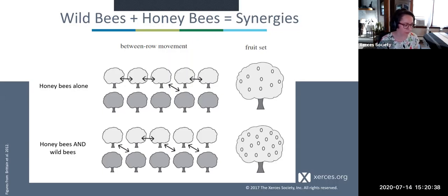So pollen basically has to come from that different variety, and many orchards are set up with single variety rows. So you have the same variety going down a row, and then the next row will be a different variety. So if you want to achieve good nut set, you want bees moving between your rows. But individual honeybees have a tendency to forage straight down a row. You'll see this on a hedgerow or a tree line too. Honeybees just tend to kind of keep going down the same row.